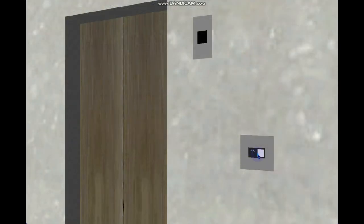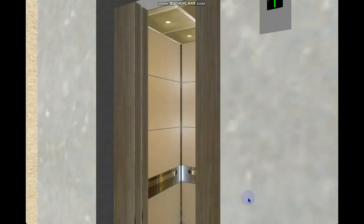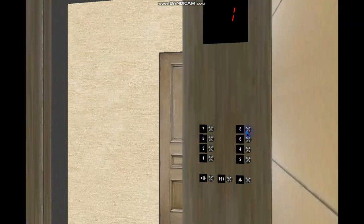Fourth building has a Gen 2 with green illuminating fixtures for a change. It travels 1.6 meters per second over a span of 8 floors.